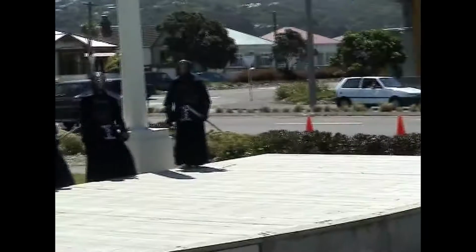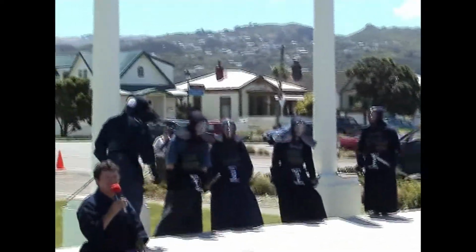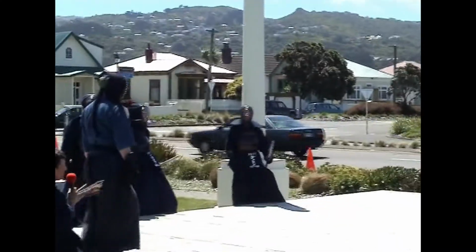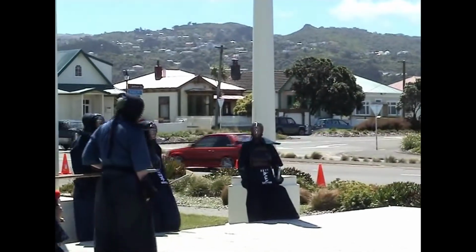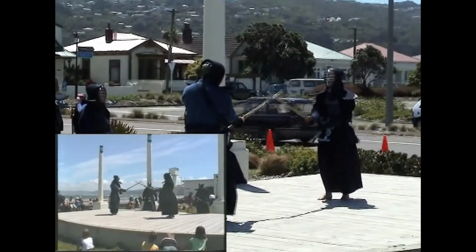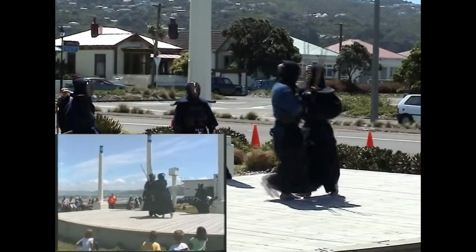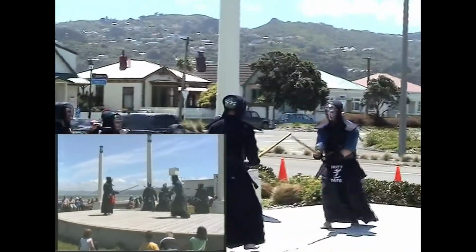So we're going to show Scott and Dan. These two men started kendo roughly at the same time. They're similar grades, though Scott is the higher grade. And they're going to show you jigeko. Hajime!